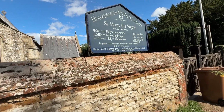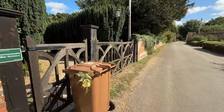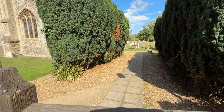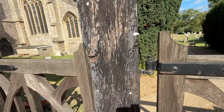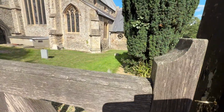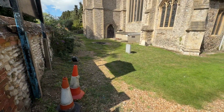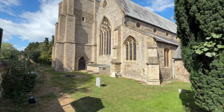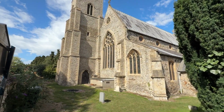So, St Mary the Virgin, Old Hunstanton. Let's take a little wander in. No, okay. We'll try this side then. Oh, that's better. Lovely wood gate. Now look at this. This really looks lovely, and the sky is just right for us as well.